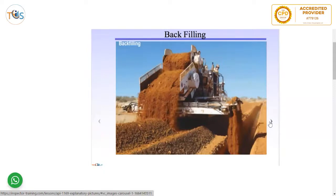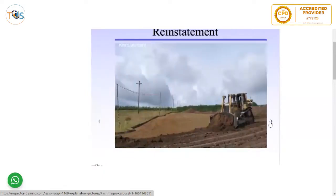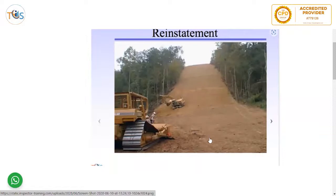That's the bottom soil. And then you do reinstatement. You put the topsoil around it, on top of it, and level the ground. And now this ground is fully leveled, the pipe is inside, and this is a right of way.